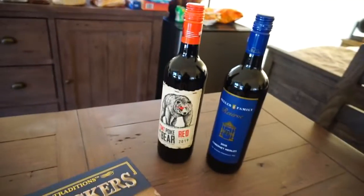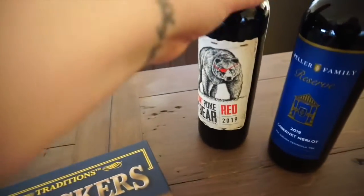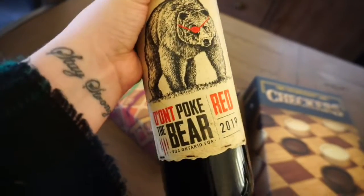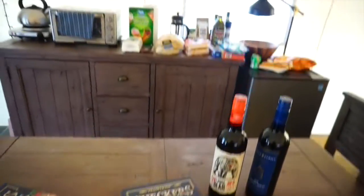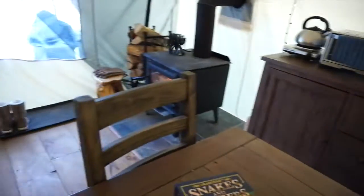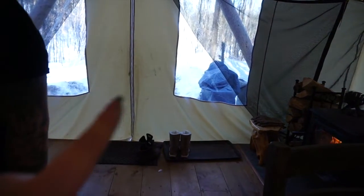We got our wine. And we've never tried either of these wines before, but this one looked like it fit the aesthetic of this trip. It says don't poke the bear, and it's a bear. So I thought it kind of fit the aesthetic. And this is all of our food. Our camping food, and we haven't decided yet whether Luca's gonna barbecue or cook over the fire yet. Either way, we're gonna have a fire.